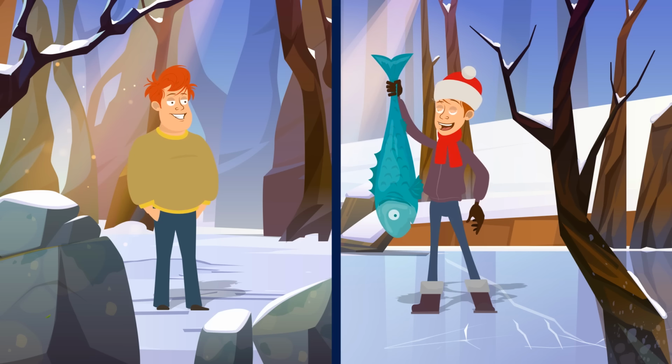Cameron and Dean went fishing on a lake in the middle of winter. Here are photos of them. Cameron is posing with just a little bit of clothing when it's freezing cold, and Dean is posing with a big fish he caught. Which one of them is less smart?